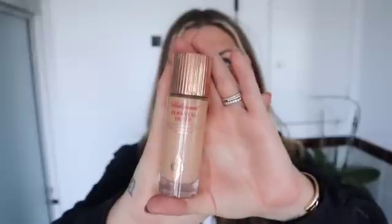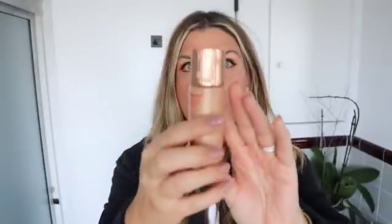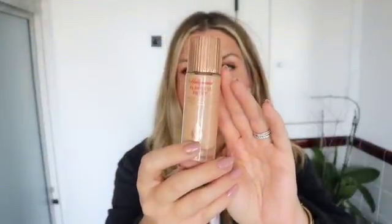I just need to throw this away. I'll be throwing away more stuff today, but obviously I don't have that much stuff. I have a lot of stuff in my makeup bag, but for some reason there's not as much. Charlotte Tilbury Flawless Filter in the shade number 3, Fair. Is that really fair? I don't know, it seems very medium to me.